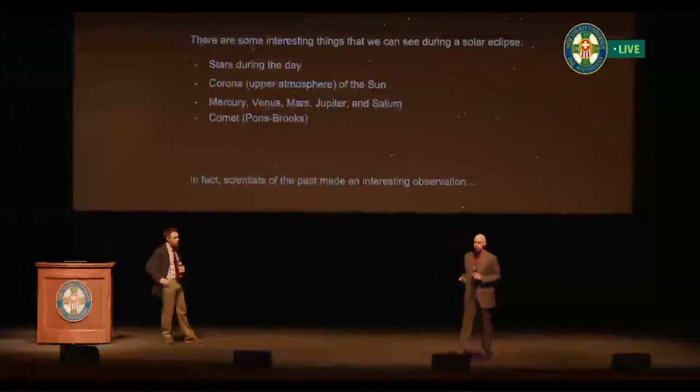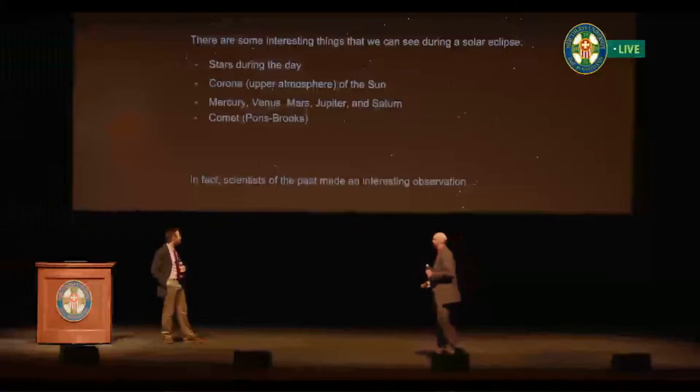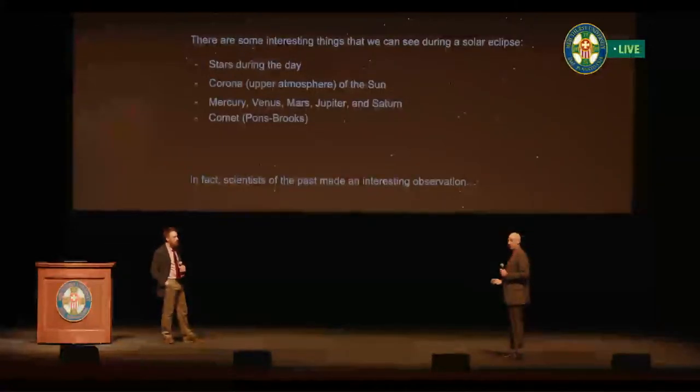It's super cool. It's called Bailey's Beads. As the moon is covering up the sun, you'll see the shadow of the mountains on the moon because it's not perfectly round. You'll be able to see planets that you wouldn't normally see because it's daytime and you can't normally see them during the day.